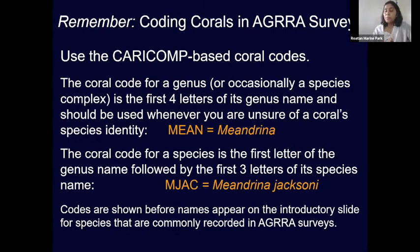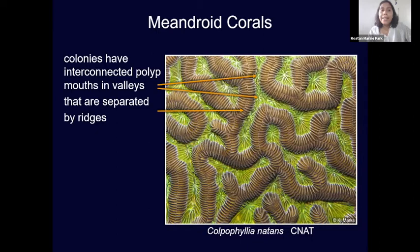So today we will be looking at meandroid corals, and these are basically colonies that have interconnected polyps. If you remember the corals that we saw yesterday, you could clearly tell where the polyp was, right? It was the round polyp with its little mouth. Here we see all of these arrows pointing to polyp mouths, and they're all connected, so there's no difference between them. They're separated by ridges, which are right here. I'm pointing to them with my mouse.